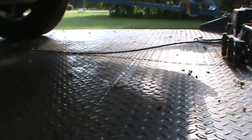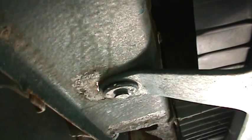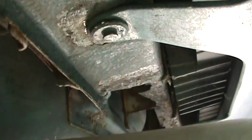But you know, I mean, these are just some of the things you gotta look at. Look at the bumper support. You see it in there? It's all rusted. But hey, it's got nice shiny tailpipes, you know?